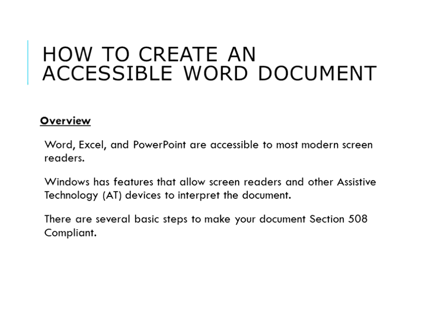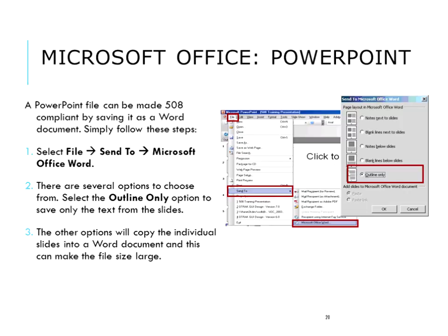So Word, Excel, and PowerPoint, the three probably main Office programs, are accessible for screen readers. And Windows has some assistive technology that helps the screen readers interpret the documents, but it also needs you to set it up properly to begin with.